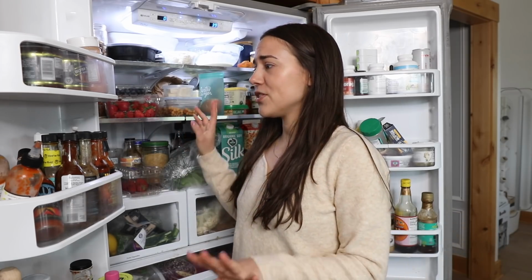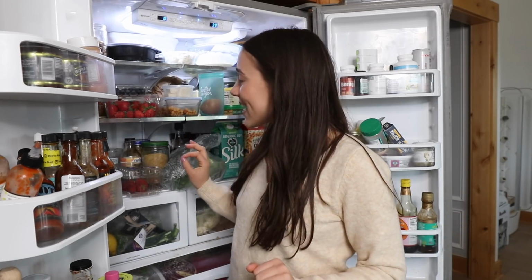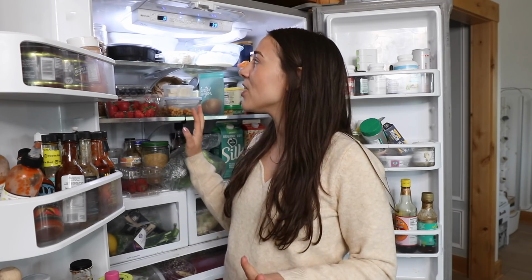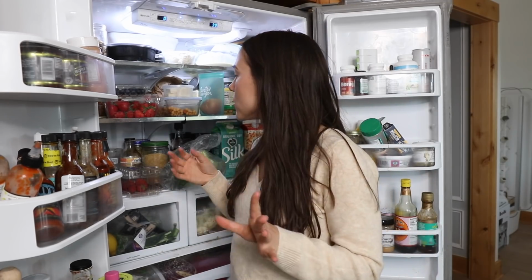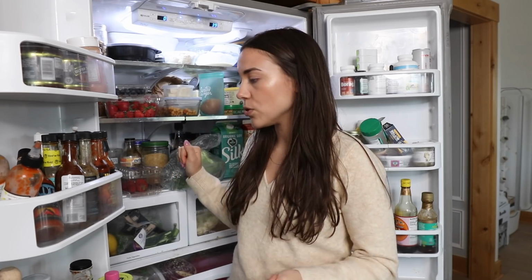It's literally like fruit and soda and, like, do they eat? I don't know, but this is going to be definitely a more realistic fridge clean out because we have a lot of stuff going on here. And I'm just going to try to find a functional way to store things that works for us. So hopefully we stop hiding food in the back of our fridge and ultimately wasting it.